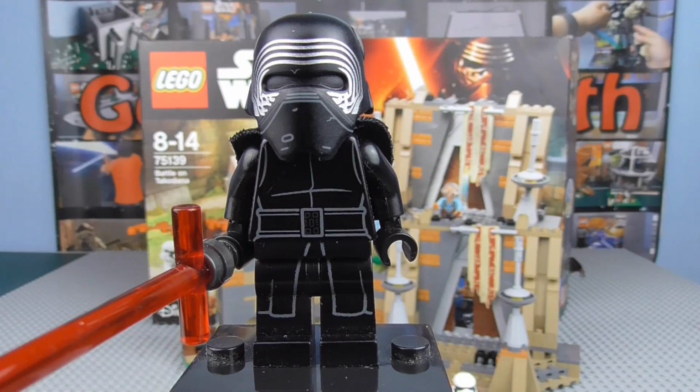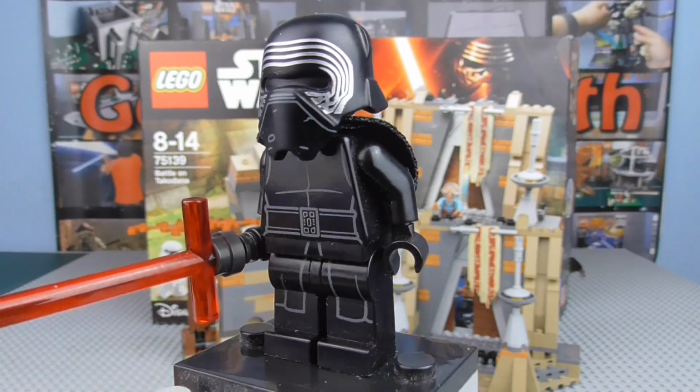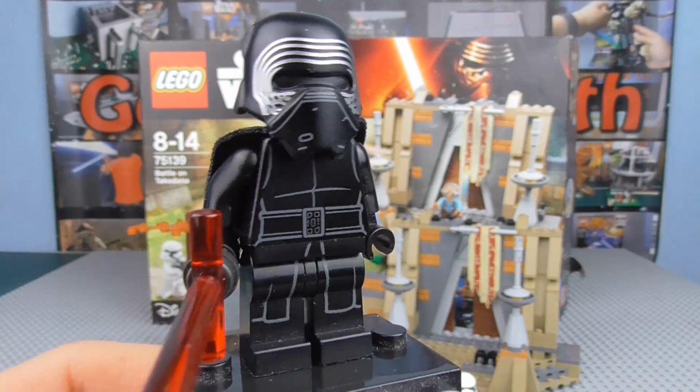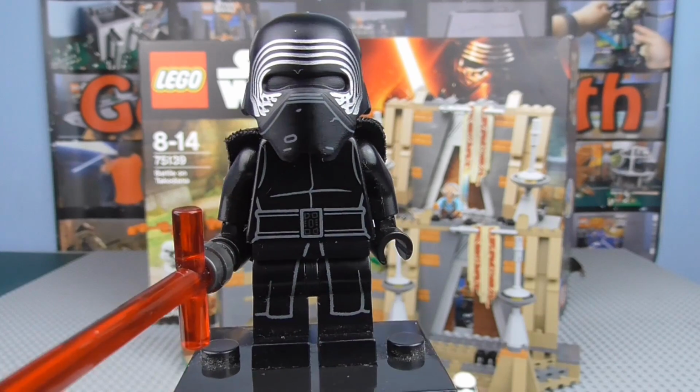So starting off, we have Kylo Ren, who of course we also got in Kylo Ren's Shuttle. Although if you didn't get that set, which is unlikely because it was a pretty common set, but still, if you didn't get that set, then this is a cheaper way to get him, I guess, even though this set is overpriced. Because he is going to go up in price very much. He is very expensive on Bricklink, so I would recommend picking him up, because of course he is going to be the main character, or at least one of the main characters in the new trilogy, so definitely if you can, pick him up, absolutely. Anyway, so, on to Kylo Ren himself.